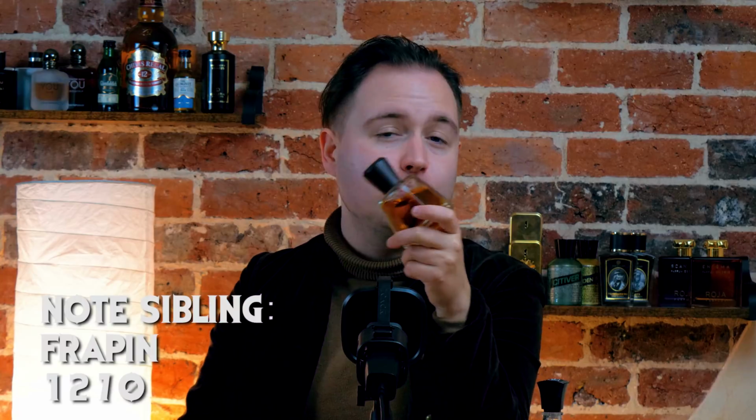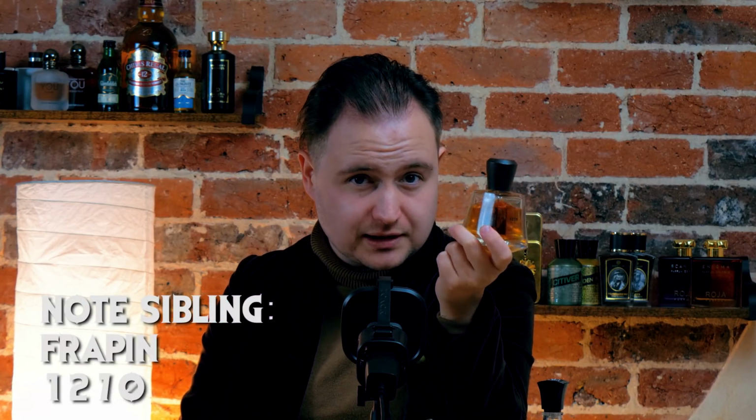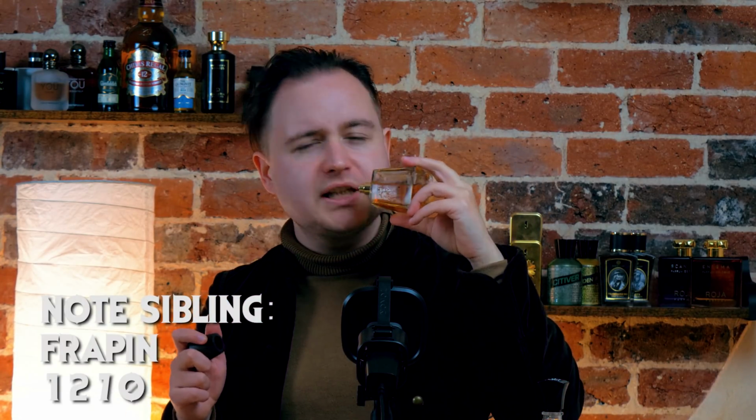This is great for spring nights out, and it doesn't even have to be clubbing or anything like that. You can go bowling and wear this, you can go to the cinema and wear this, it's that kind of a fragrance. But this is wonderful, great use of pineapple, vastly different from Creed's Aventus, just great.